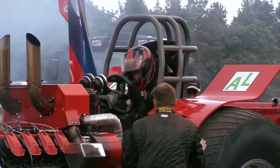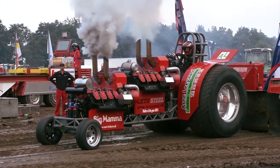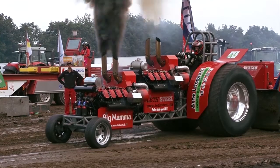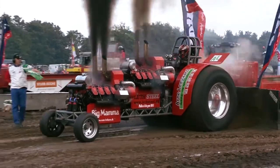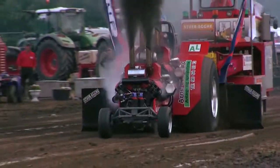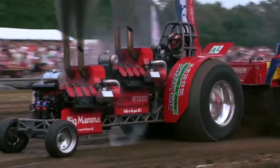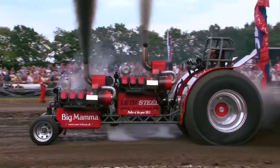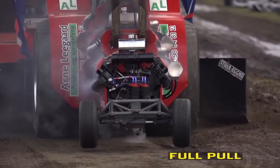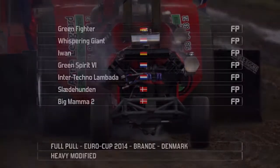Final Danish tractor in the class now, and this is Big Mama 2, driven by Søren Dahl. 2 V8 turbocharged diesel engines on board. You see the power being delivered in there. It's a nice run. Digging it out at the end there for a nice full pull for Big Mama 2. So that concludes the first runs.